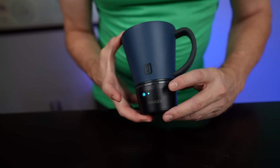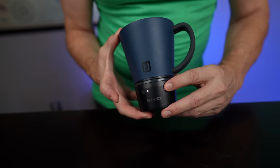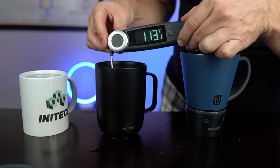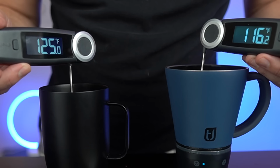If you want to change the temperature, you tap this twice, and then you're gonna have to just tap it one more time for each level you want, from 1 to 5. ThermoJoe, 113. Ember mug, 113. Initech 113. Let's do a quick temperature test now. The Ember mug is just turned off. ThermoJoe 116, Ember mug 125. The Ember mug's a year old, and it did keep it warmer than the ThermoJoe did, so I don't think it's a victory for ThermoJoe.